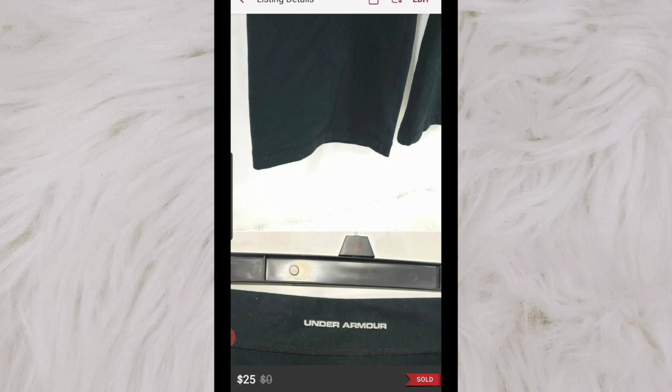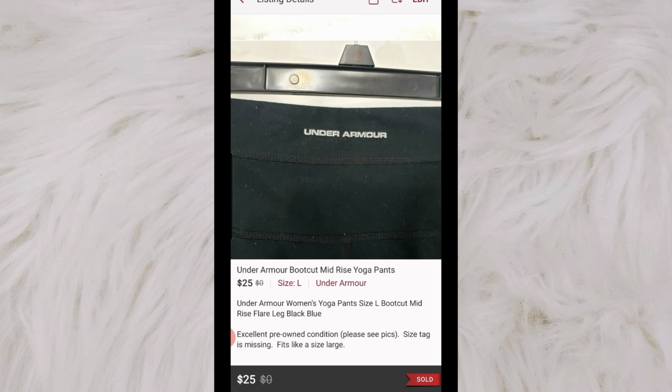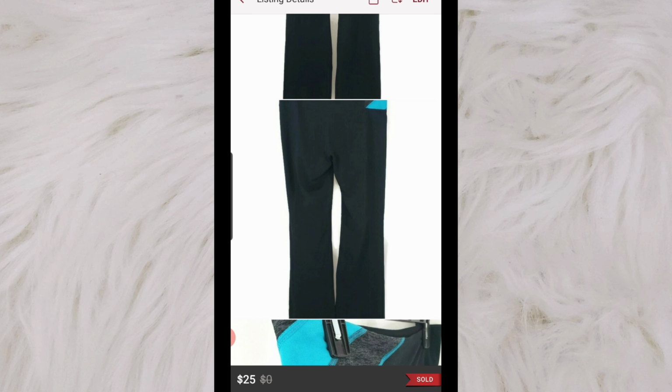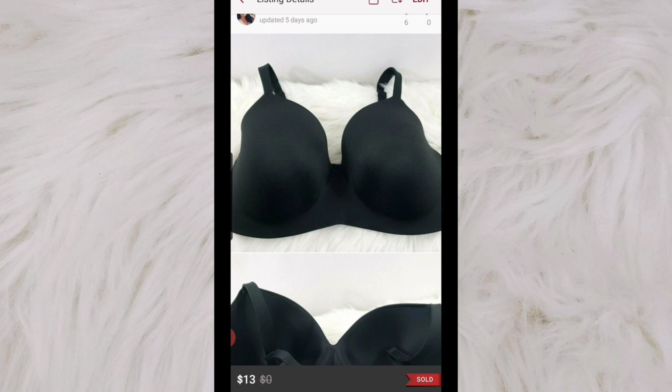I like bread and butter pieces that I can pick up for $5 or less and flip for $25 to $30. So yeah, I'd say be on the lookout for these. A lot of people don't pick them up when they're in the athletic section because they're boot cut or they're flare, and the skinny tight legging style is what's in right now. But people are still looking for these and they buy these, and believe it or not, Under Armour has a really amazing sell-through rate.